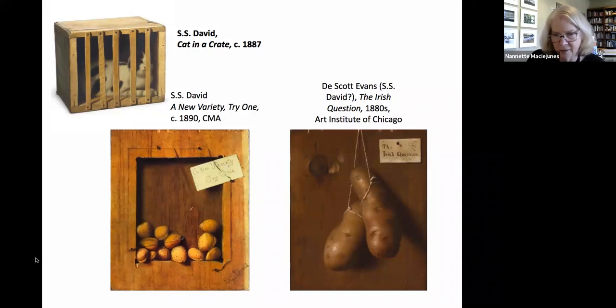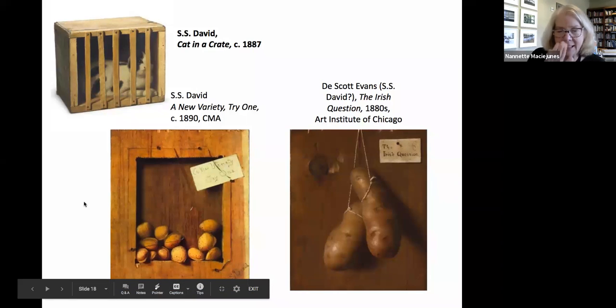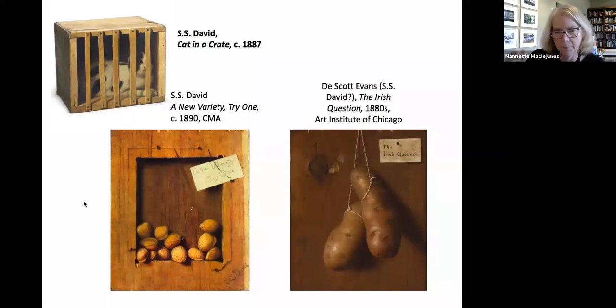This is canvas. This is not wood. It's painted to look like wood, like a piece of wood that's been hollowed out, a space hollowed out to put these almonds in. And then this broken glass has been tacked across it, a piece of glass that's later broken.